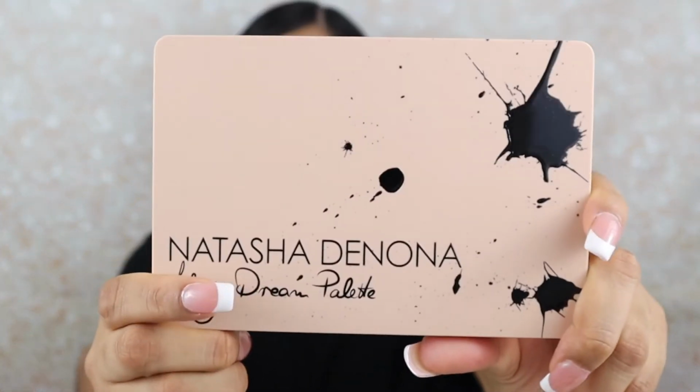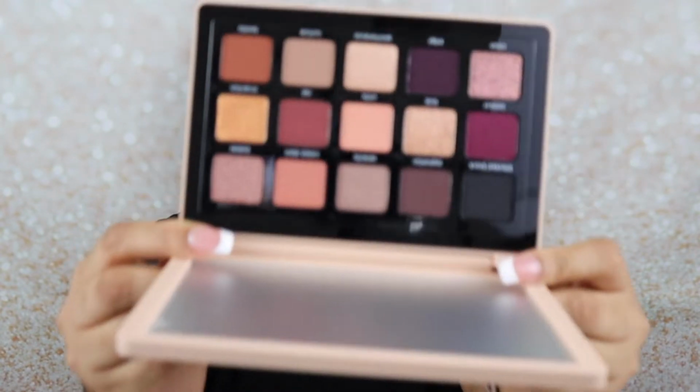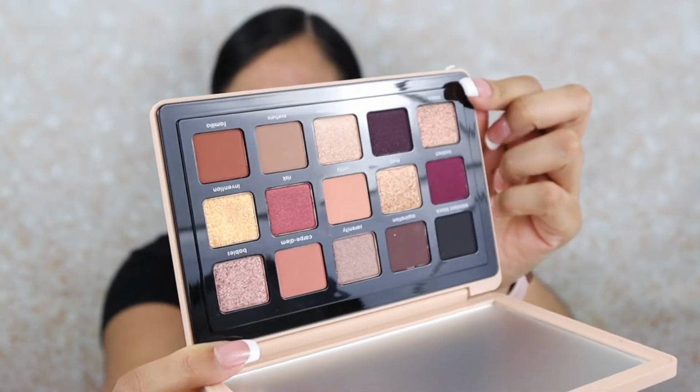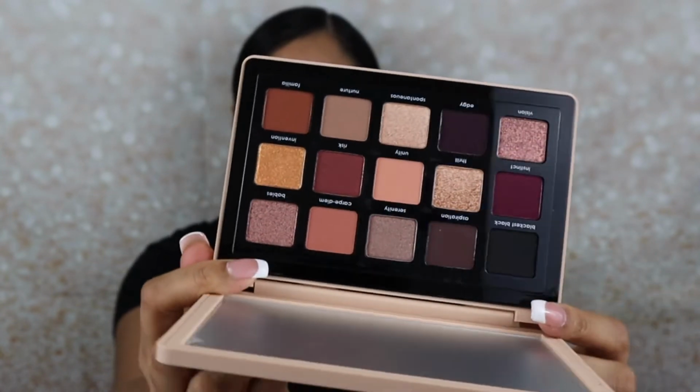So let's get into the actual palette. Excuse me. So this is the palette right here, and I love the paint splatter. I think this is different. I love the color of this. It's different from anything she's ever come out with. And of course it has a full-size mirror, and then these are the shades right here. This shade right here is a dual chrome, so I'm not sure if you can see it on the pen, but it's like pink purple, and then it shifts green depending on how the light hits it. But I like that she has a black here. So yeah, these are the shades. Very pretty. When I saw the promo pics, it looked like the retro, but now seeing it in person, I really don't think it looks like the retro.